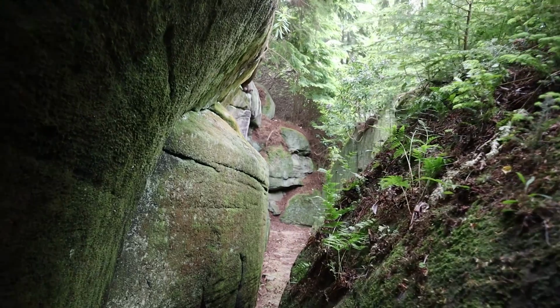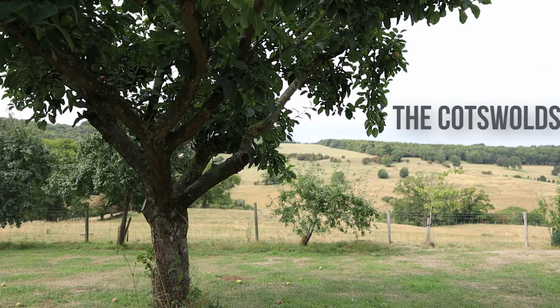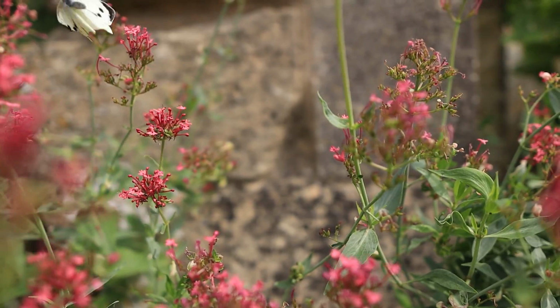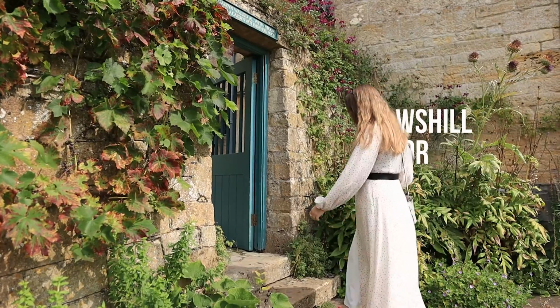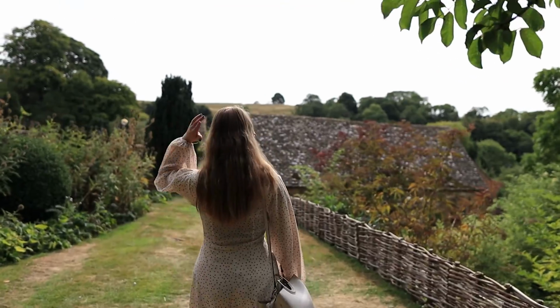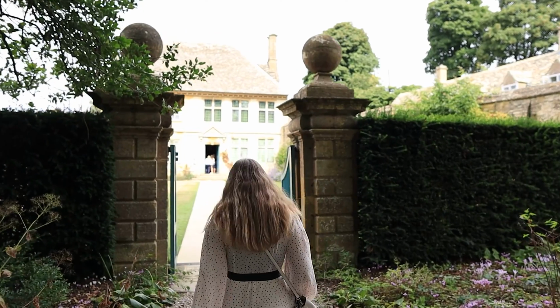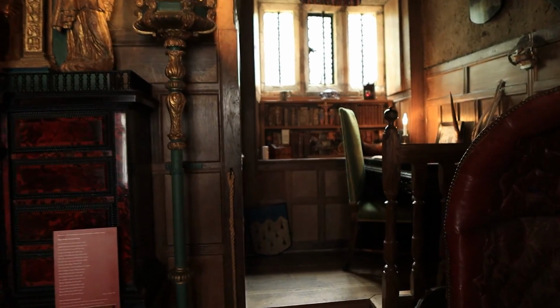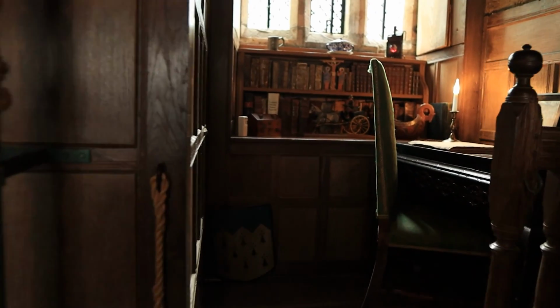Okay, we're on to the final place that I want to mention in this video, and we haven't mentioned anything from the Cotswolds yet, probably because you may think that the Cotswolds is very well known about, but I'm pretty sure you might not have heard of this one before because this is Snowshill Manor. It's hidden in the middle of the picturesque Cotswold countryside, and this house was once owned by a man called Charles Wade. Now Charles Wade was an eccentric collector.